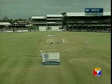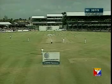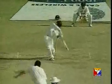3 slips, 2 gullies, a leg slip. Finally, he's up in the leg slip position. Short mid-wicket, short cover. Gillespie. Won the match for the West Indies. The West Indies team run onto the oval, and one of the great results in Test match history has just been witnessed here at the Kensington Oval.